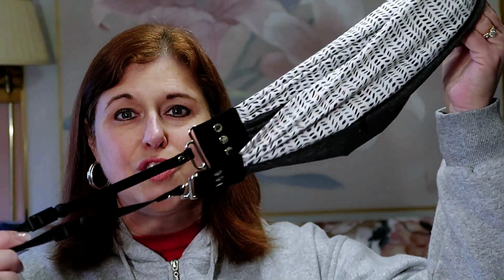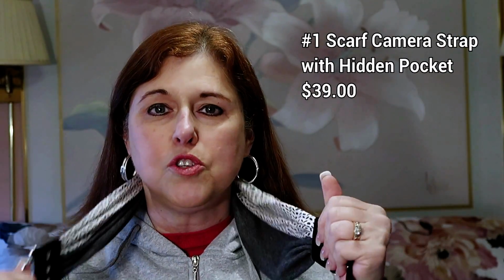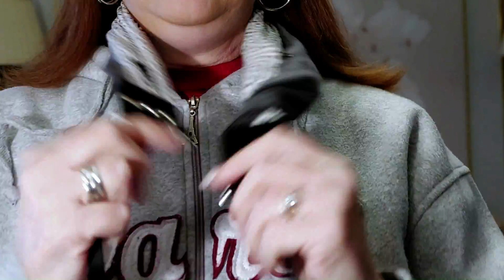So the first item on my list is one that I have found very recently, and I was thrilled to find it. I've always got a camera with me, as probably a lot of you do, and I'm always wearing it around my neck, and it rubs on my neck and it hurts, and I find by the end of the day I'm just done with it. Well, I found the scarf camera strap. It feels so good around your neck. It's soft, it's a little bit stretchy, so it has some give to it, and I really love this.